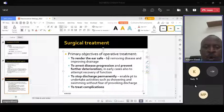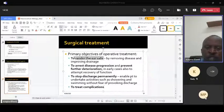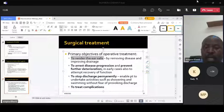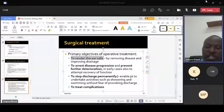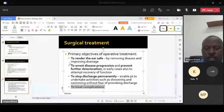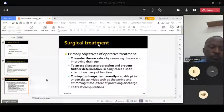The aim of surgical treatment is to remove the cholesteatoma by making the ear safe, to arrest progression of the disease and complication, to stop permanent discharge, and to stop complications. This is important.